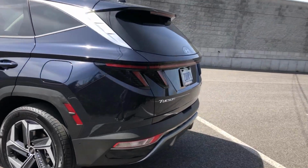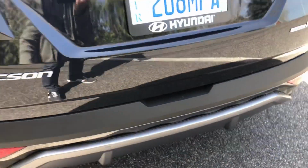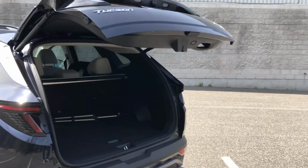Let's do the usual interior tour now. So, power hatch as expected, and it's a smart adjustable one. And it's pretty quick.